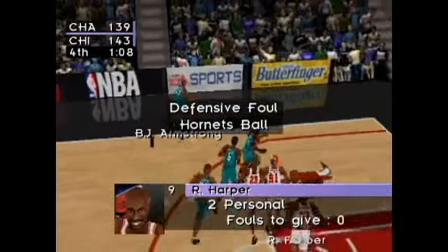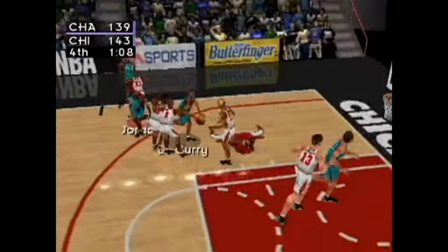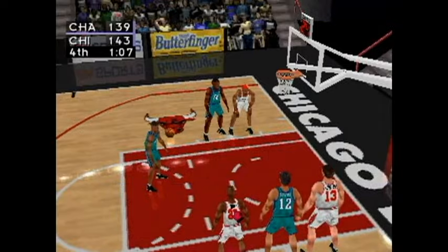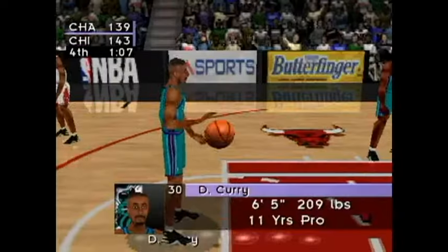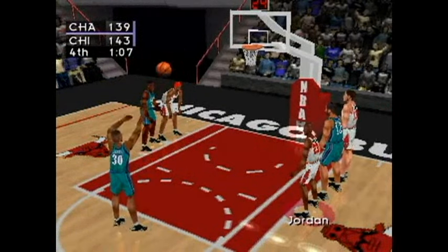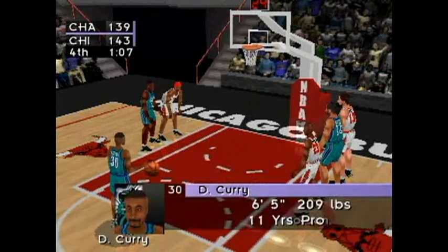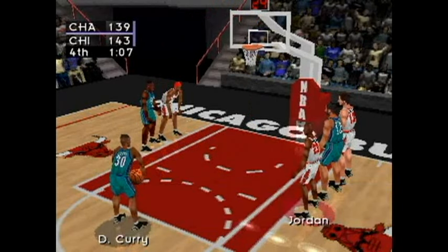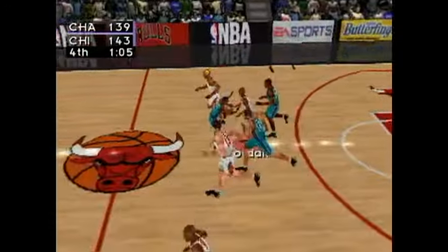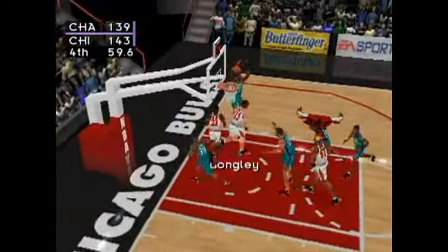Harper with the defensive foul. Inbound pass to Curry. Number 23 with the defensive foul. Curry to the line shooting two. He puts up the first of two free throw attempts. Misses his first shot. Curry, no good. Number 23 to Rodman. To Longley.